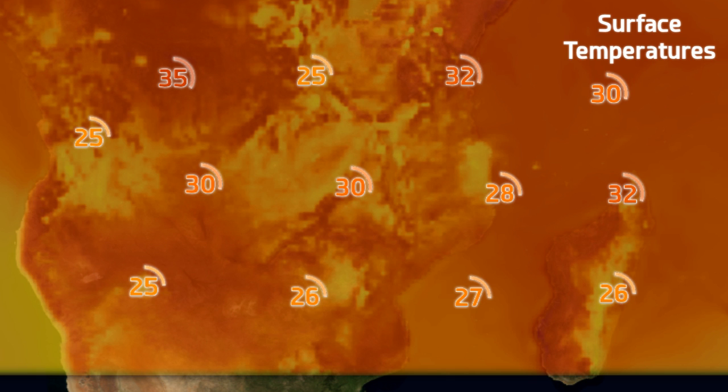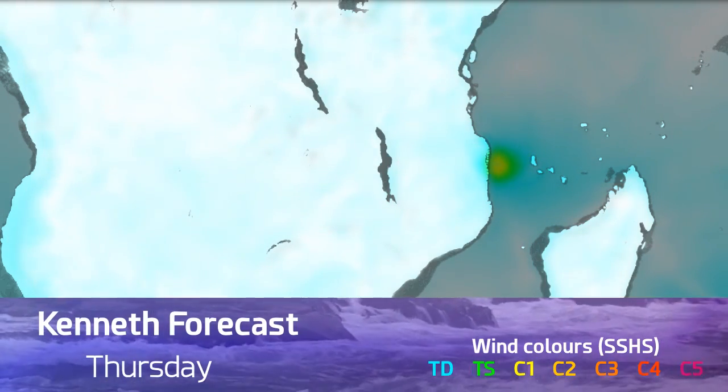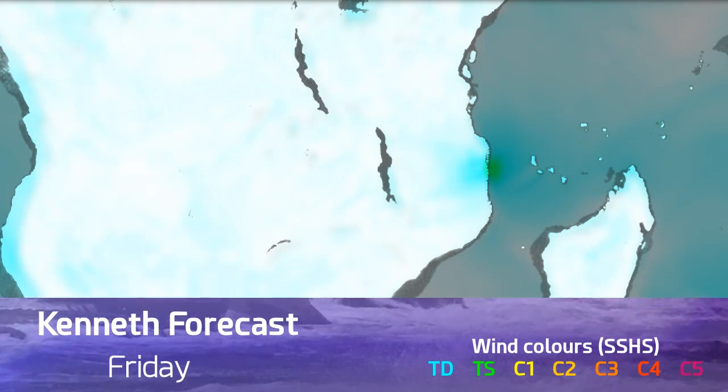Sea surface temperatures look like this, around 28 to 29 degrees Celsius. It's never been a problem for the storm. Sea surface temperatures, of course, at that low latitude wouldn't be. And here's a look at the wind profile now, moving through there, making landfall again later today.